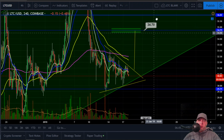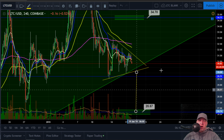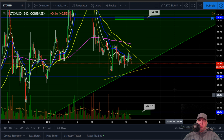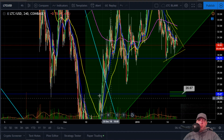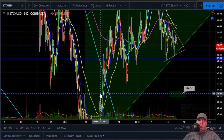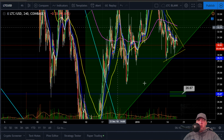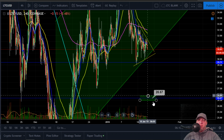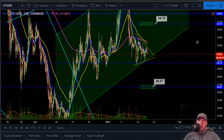Now I'm going to look at if it was to break down out of this triangle. You would want to do your measured move right down to the bottom of the triangle here, which gets us in the vicinity of the $26.50 area, $26, $27 area. And again, there's a resistance line that was resistance back here. You can see the 3 touches, and then we broke through, and that should become support. So if we were to break down, we would definitely get a bounce here, or at least a pause in the market, maybe some sideways motion. And again, that's if we were to break down.